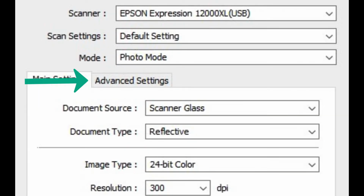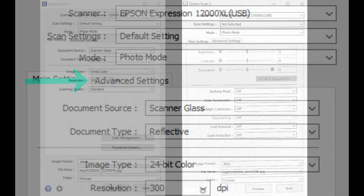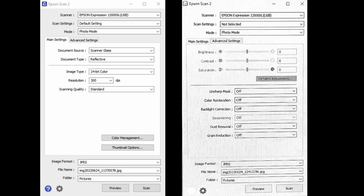You can adjust the scanned images using detailed advanced settings which are suitable for photos or pictures, such as the following. Resolution. Select the resolution from the drop-down menu. Brightness. Select to adjust the brightness for the image. Contrast. Select to adjust the contrast for the scanned image. Saturation. Select to adjust the saturation or color vividness for the scanned image.